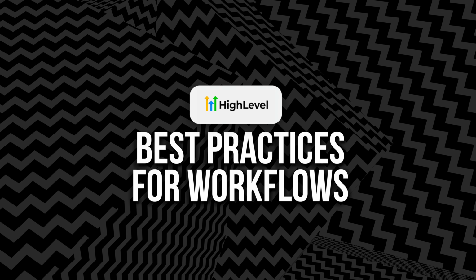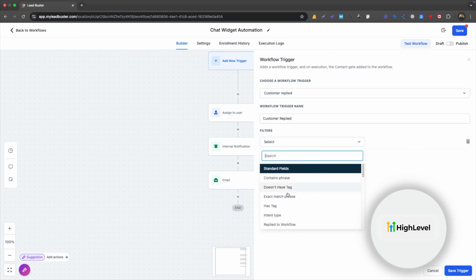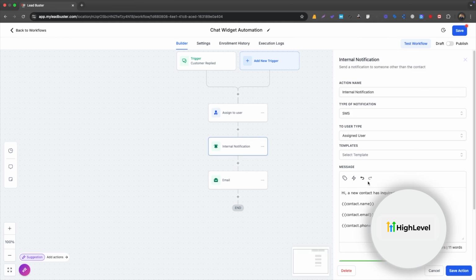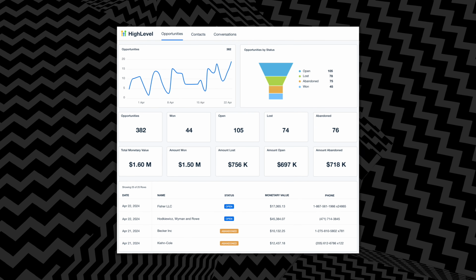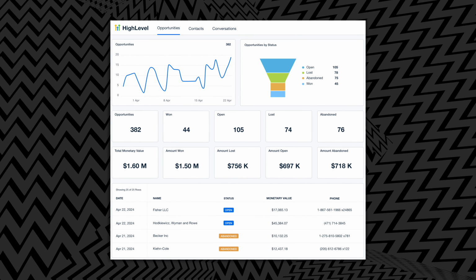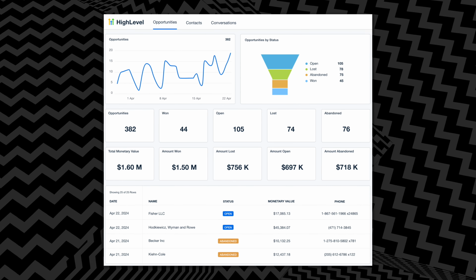Best practices for workflows: keep it simple. Start with a simple workflow and add complexity over time. Too many branches can make maintenance difficult. Focus on the important triggers and messages. Monitor performance. Check your metrics regularly: open rates, click-through rates, and conversion rates. If you notice a drop at a certain step, consider adjusting the timing or wording. Data tells you what's working and what isn't.